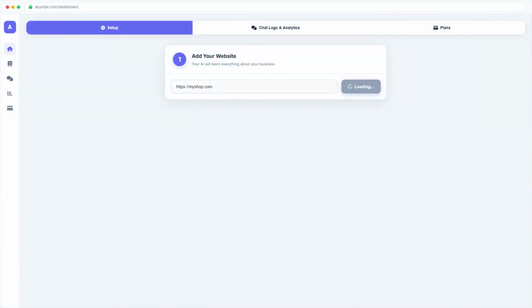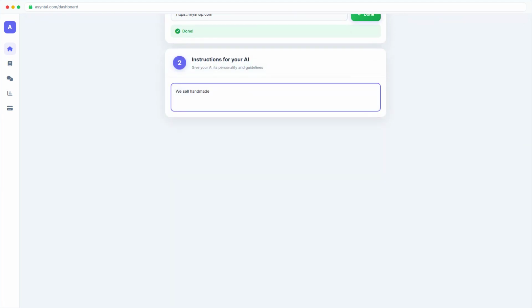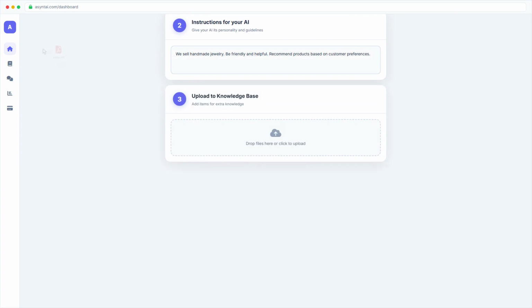Let me show you. First, enter your website. The AI will pre-generate information about your business to make setup easier. Next, give your AI some instructions. Tell it about your products and how to help customers. You can also add extra knowledge, upload PDFs, paste URLs, or add any content you want the AI to know.